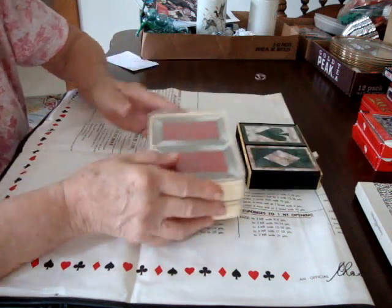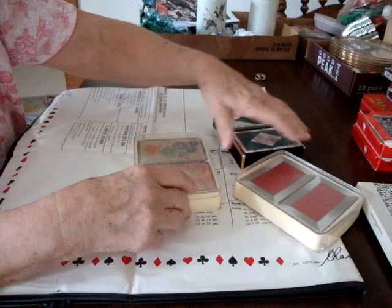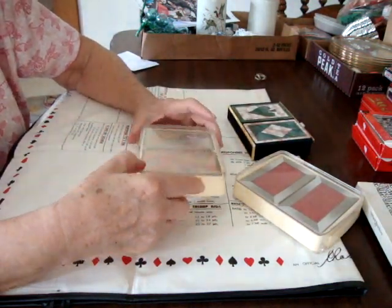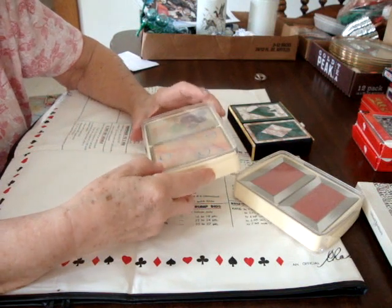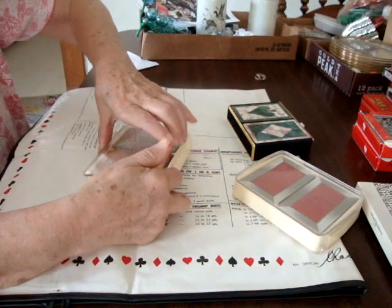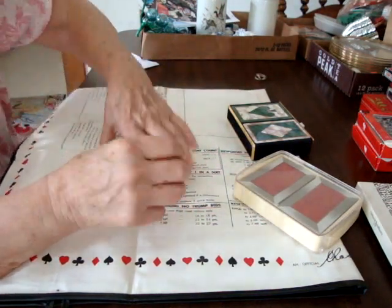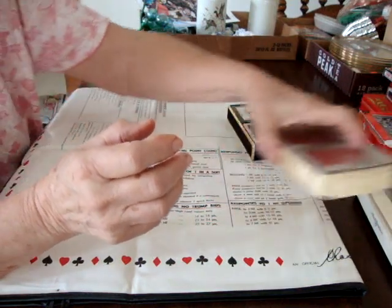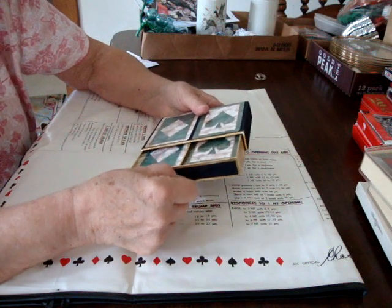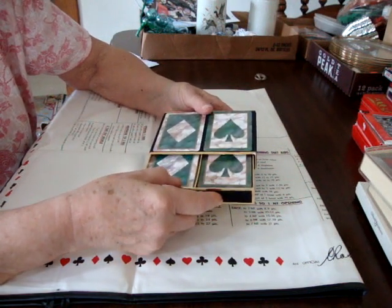These are definitely from the 1950s. They are in the old plastic cases. They're bridge decks, and they're very collectible. I'm not sure how much I'll put on them. I do have to do some research, and I haven't been through them yet to make sure they're all there. These are all plastic coated ones now. This is another set of plastic coated cards that I pulled out simply because they were in very nice condition and they were very, very unusual.